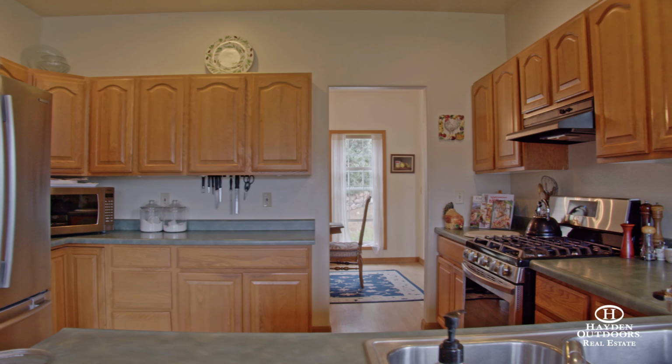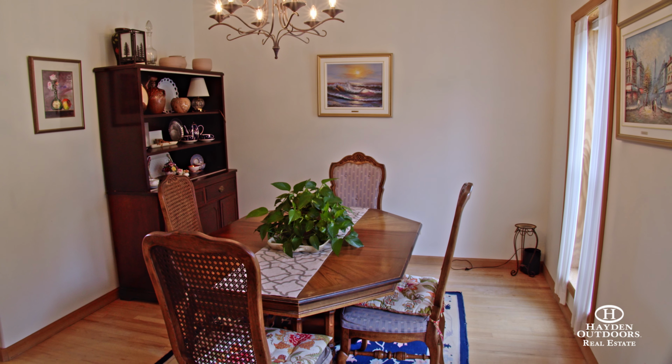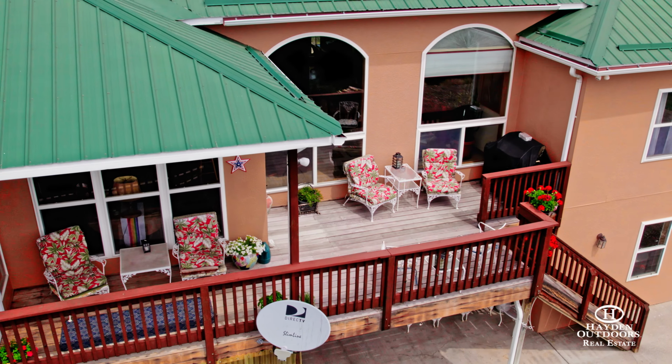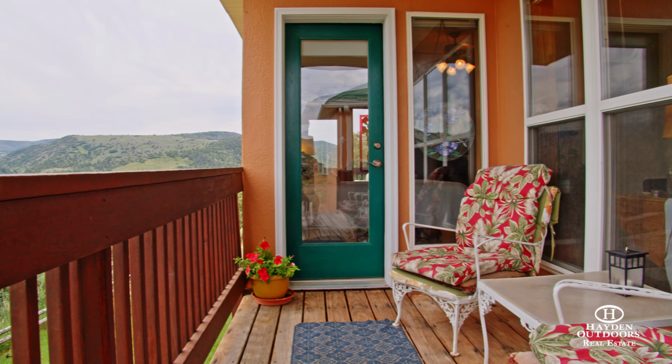The kitchen fades into the dining room, while the spacious living room features large windows that highlight the tremendous views. Outside, there's a large deck that overlooks the river and mountains, perfect for hosting guests on warm summer evenings.